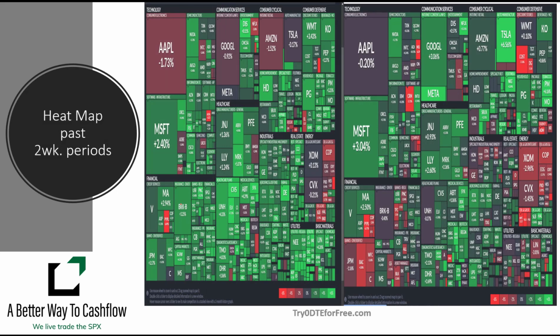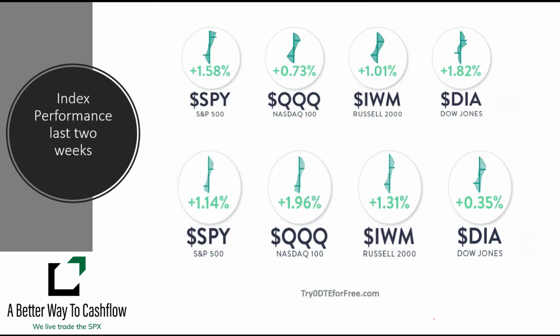We look at the heat map from a weekly basis. This is a weekly heat map. This is 2 weeks ago right here, and then this is last week's. You can see pretty much across the board fairly healthy in an overall bullish stance. It's kind of what you want to see. You don't want to see everything green and you don't want to see everything red. That's not really a healthy trend. This is a pretty healthy trend right now. So we'll, again, see how that continues.